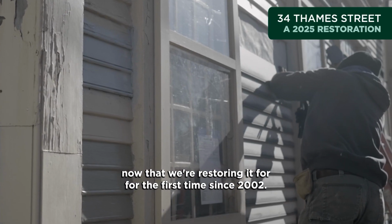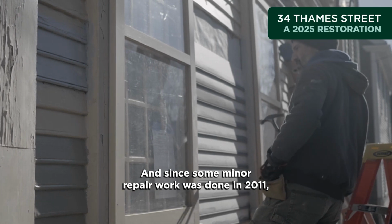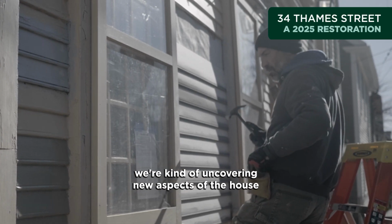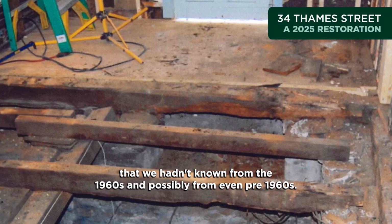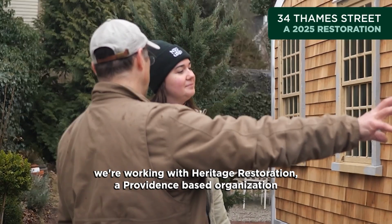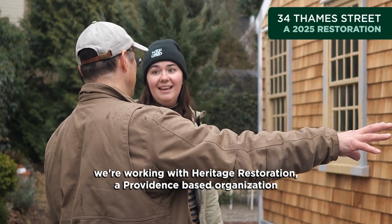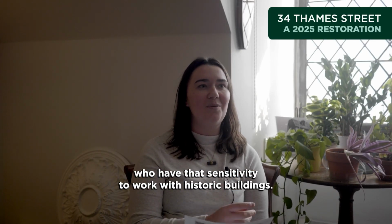Now that we're restoring it for the first time since 2002, and since some minor repair work was done in 2011, we're uncovering new aspects of the house that we hadn't known from the 1960s and possibly from even pre-1960s. We're working with Heritage Restoration, a Providence-based organization that we're really excited to be working with, who have that sensitivity to work with historic buildings.